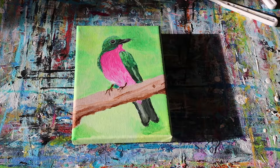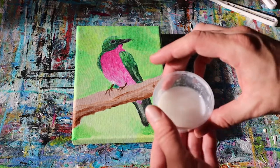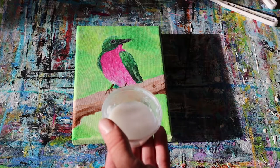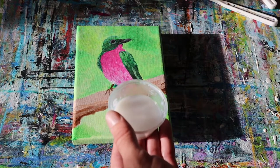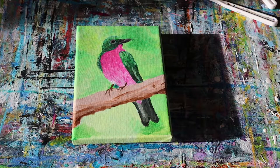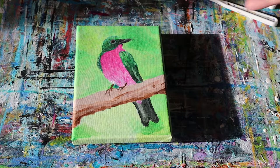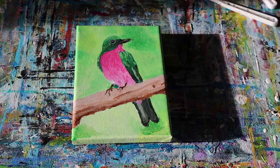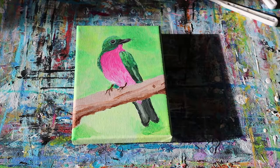This is what I'm gonna use for my isolation coat, but technically it's probably thick enough to be what I use for the seal as well. Ultimately, it's a little bit leftover mixture of my previous isolation coats. I took the Golden extra heavy gel matte and I watered it down to make this. So we will see how it turns out.